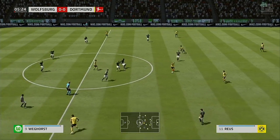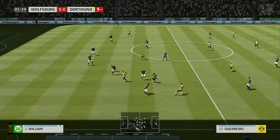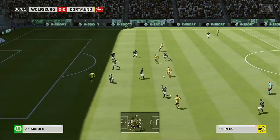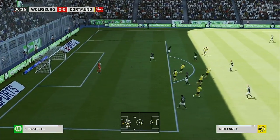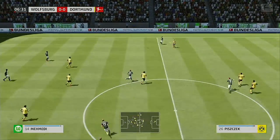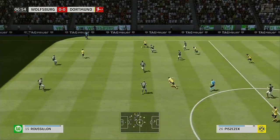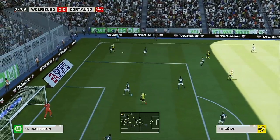Axel Witsel, Reus. Rafael Guerrero. Marco Reus. Well, this attack has got a bit of menace to it. The shot's on! Oh, charged down. One back very quickly. Here's a chance to go down the outside of the opposition. Time to get the ball in.